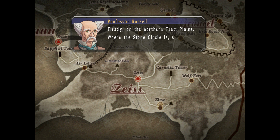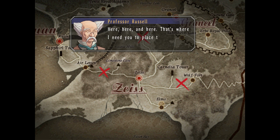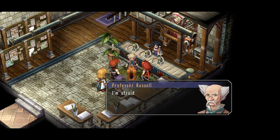Drumroll please. Trap plains near the stone circle. Middle of Chaldea Tunnel, and in front of Lacen Fortress. That one's going to be a little tricky because a new monster quest has shown up that's right in the way of that. That one's usually the one people take care of last. The easiest is probably the one in Chaldea Tunnel.